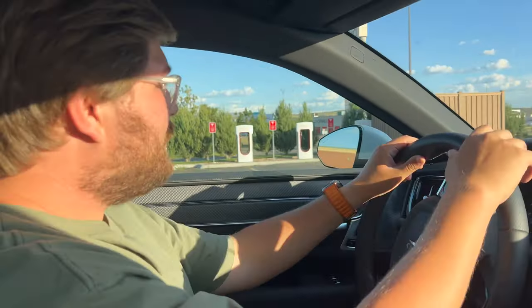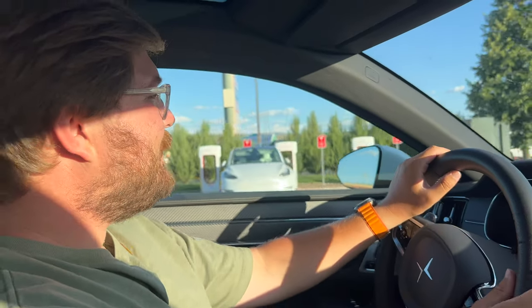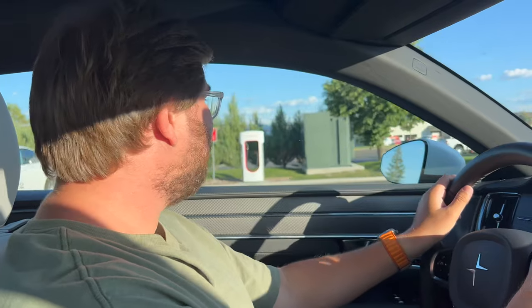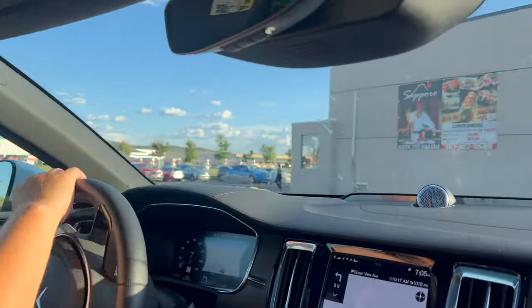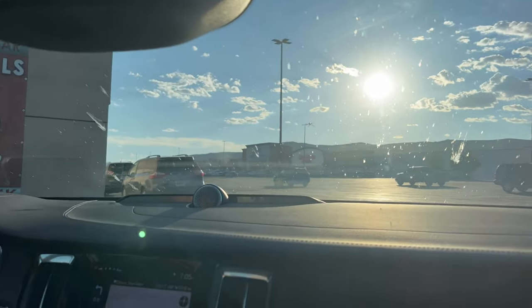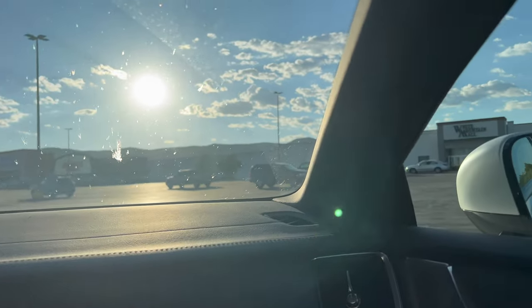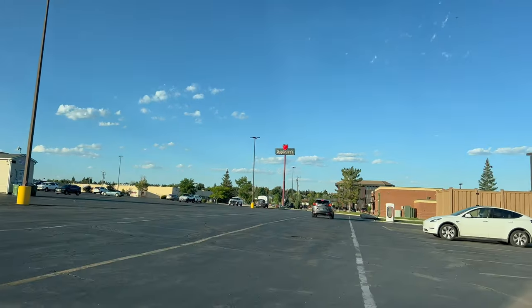Yeah, so we'll park somewhere near the Supercharger, just to make it feel like we're doing something cool. But we're not. We're lame, driving a combustion car. There's another car from Connecticut over there. All right, well, let's back this sucker on in and get some hibachi.